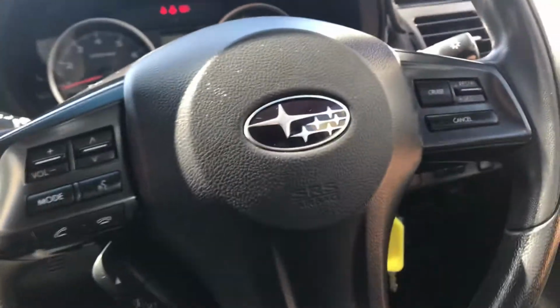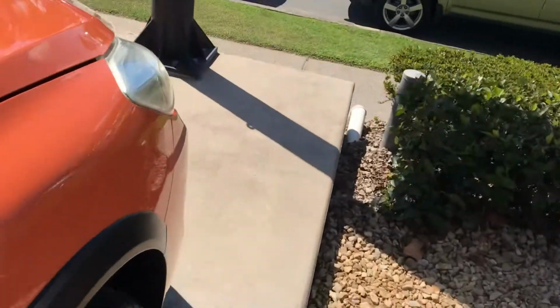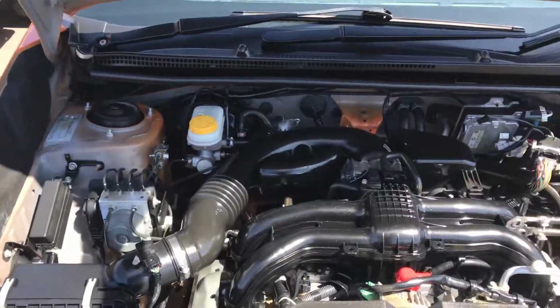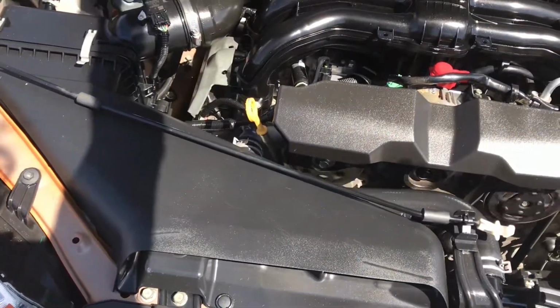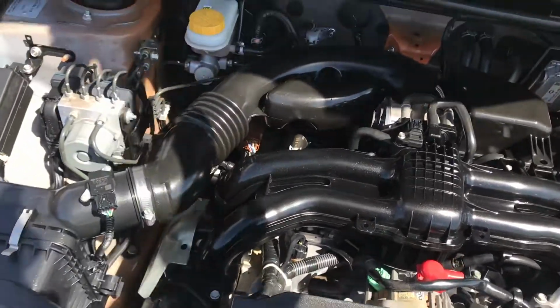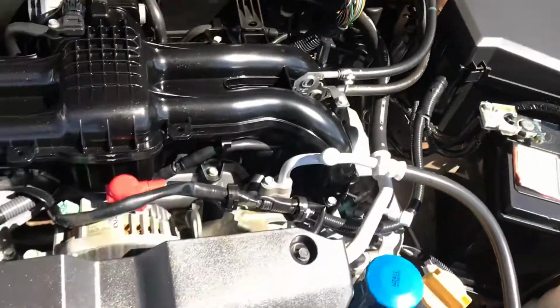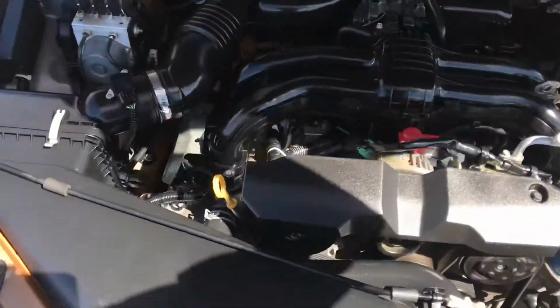Alright, let me show you under the bonnet as well. So as you can see here, very clean underneath as well. It runs very quietly, you can barely hear the motor running. They drive very quietly as well. But it's just absolutely perfect. Honestly, this is one of the nicest cars.